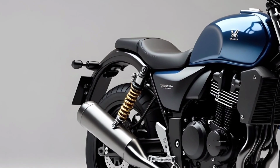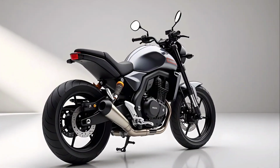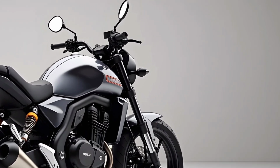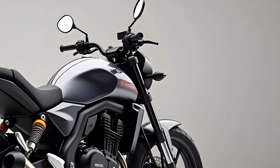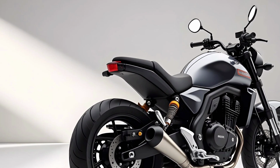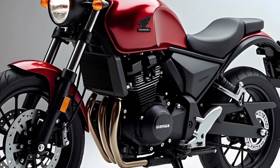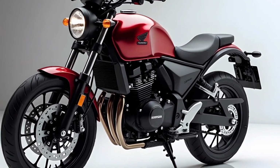Design. The Rebel 500 carries forward its signature minimalist bobber style with a low-slung frame and a clean, blacked-out finish. The low 27.2-inch seat height makes it ideal for a wide range of riders, while its compact dimensions and narrow profile enhance urban maneuverability. The bike includes cast aluminum wheels, a classic round headlamp, and a removable pillion seat for a solo riding option.